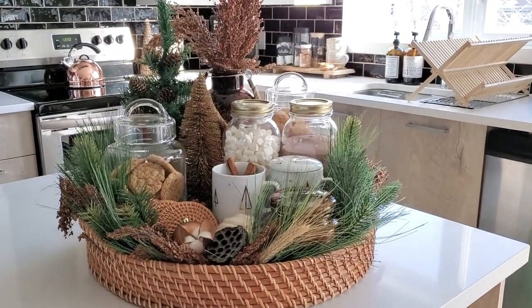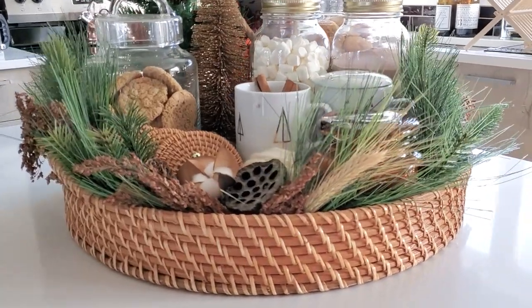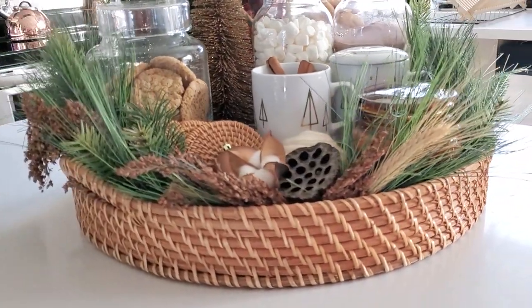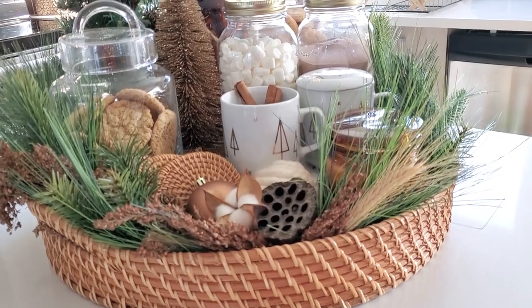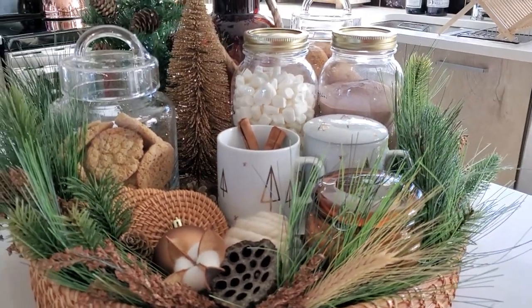Got this beautiful wicker tray, and I was looking for one to put on my counter space. So what I wanted to do with this tray is create a little hot chocolate cookie station on my counter space, sort of a little Christmas area. I thought that this was the perfect tray. It's not too big, not too small. It's the perfect size. Sometimes you can get trays that are a little too small and that just float on your counter space, and that is not a good look. So I am so happy about the size of it.